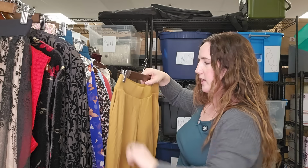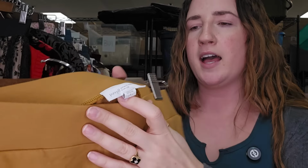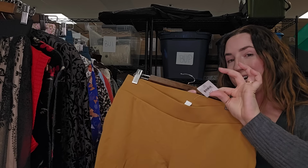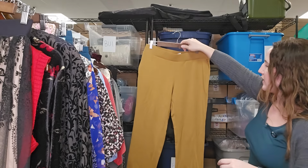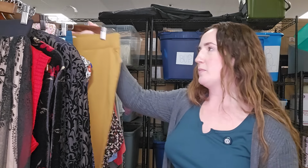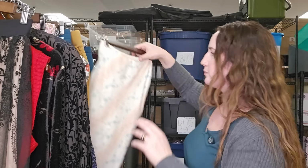All right, this is one we probably wouldn't have gotten except for a certain factor. This is Pure Jill, which is a good line, but this is a smaller size. This is a small petite, so normally wouldn't get this. However, found it new with tags, so that significantly increases the value for us. This line by Pure Jill is very sustainable. A lot of people like it. They use great materials. So this is a pair of pull-on new with tags pants. We'll still price probably pretty low at $25.